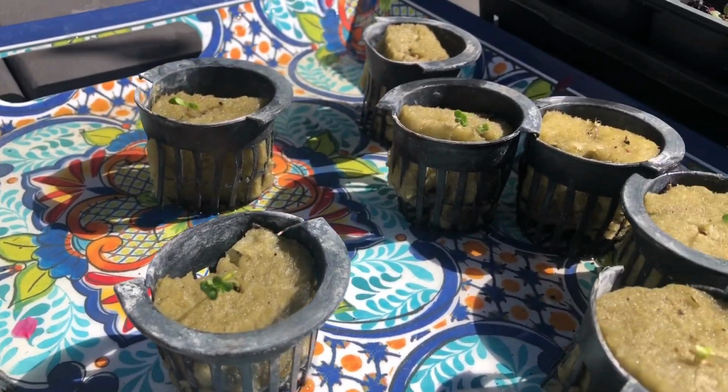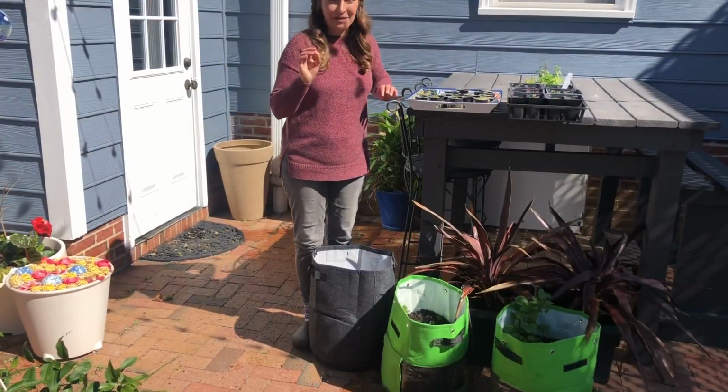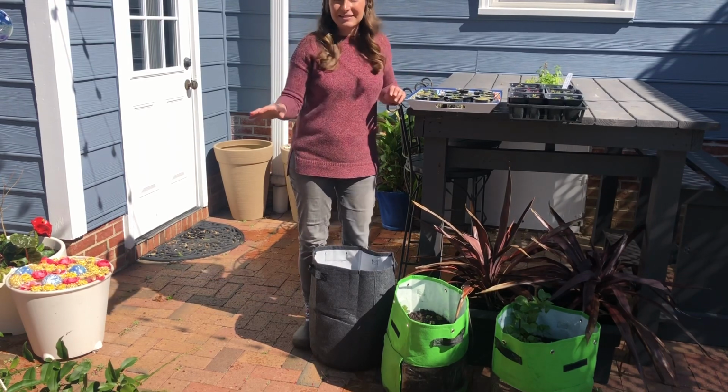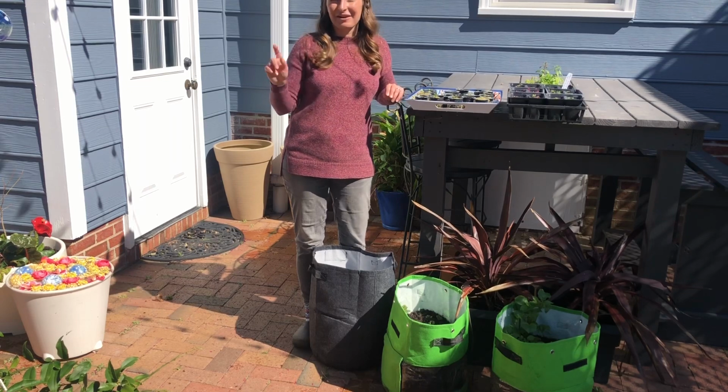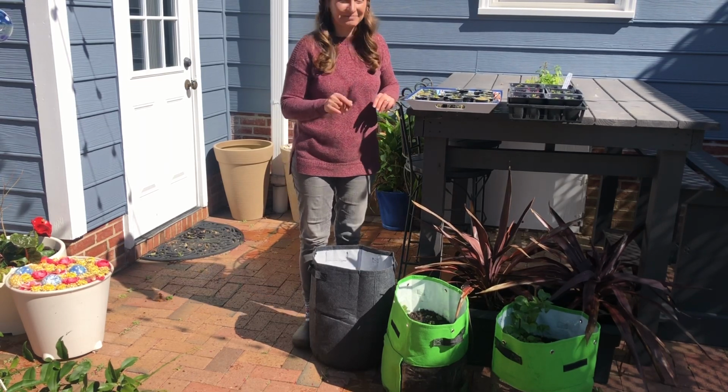They have germinated in my heated shed in under a week, and they are ready to go into the tower, and I will be sharing a video on exactly how to get your aeroponics system up and running.